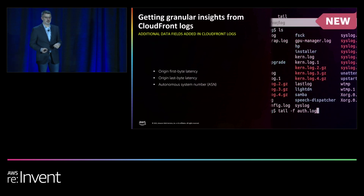In October of this year, Amazon CloudFront added 3 additional data fields in CloudFront real-time logs. With these 3 new data fields, we can now get more granular insights on CloudFront performance while analyzing real-time logs or in the dashboards created using the logs. So you get to see origin first byte latency, origin last byte latency, and autonomous system number, which identifies the network, such as the ISP of the client IP making the request. These are very valuable data points from a performance monitoring standpoint.